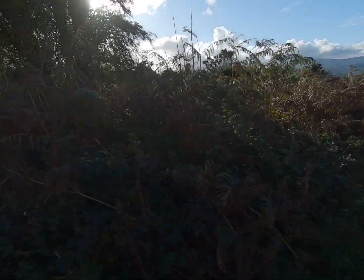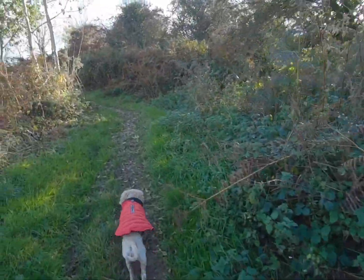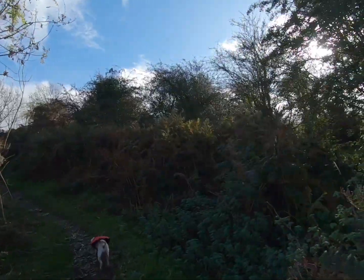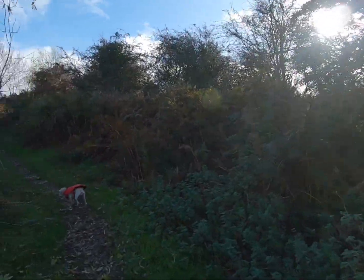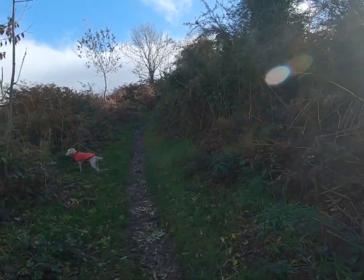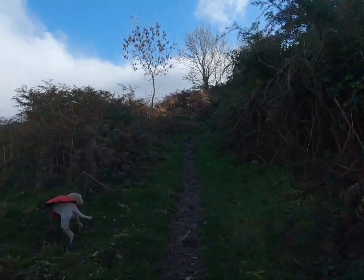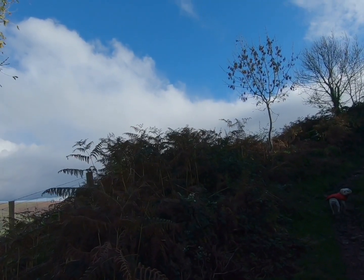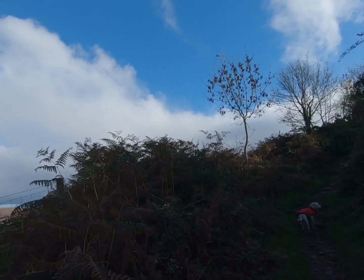Unpleasant at the minute. The path's got worse as I've climbed up, and it's just like a river of deep mud, and I'm getting bushwhacked as well on the way up, all the low-lying branches and stuff. So yeah, I can't say I'm enjoying this one that much at the minute, but I reckon the views from the top, if you get out of these bushes, it's going to be good.